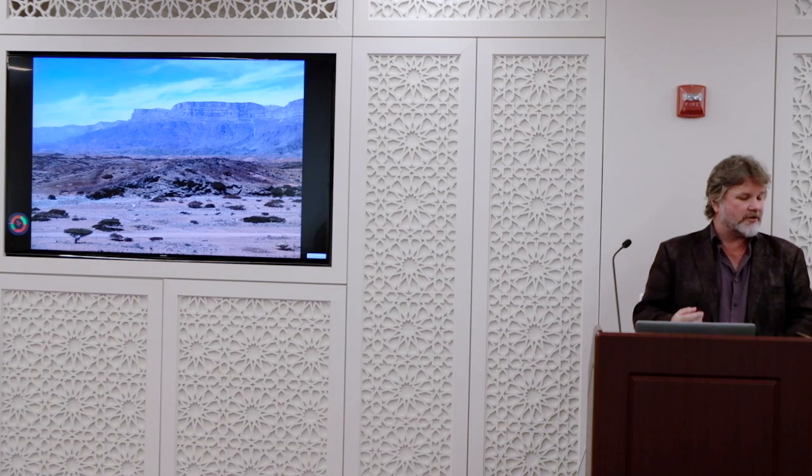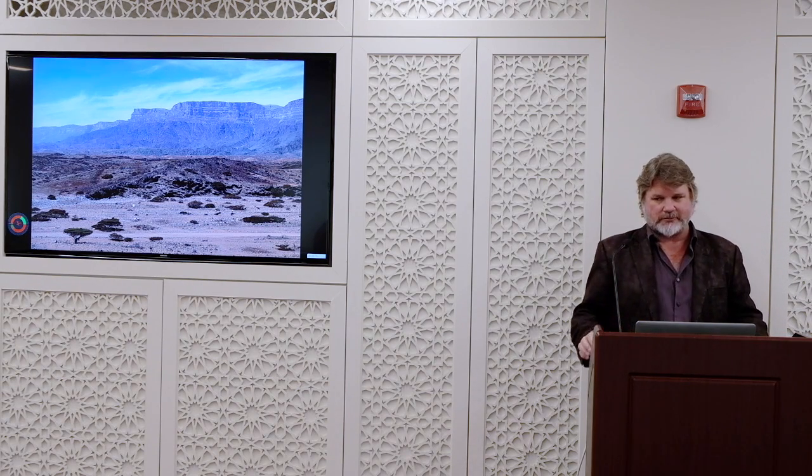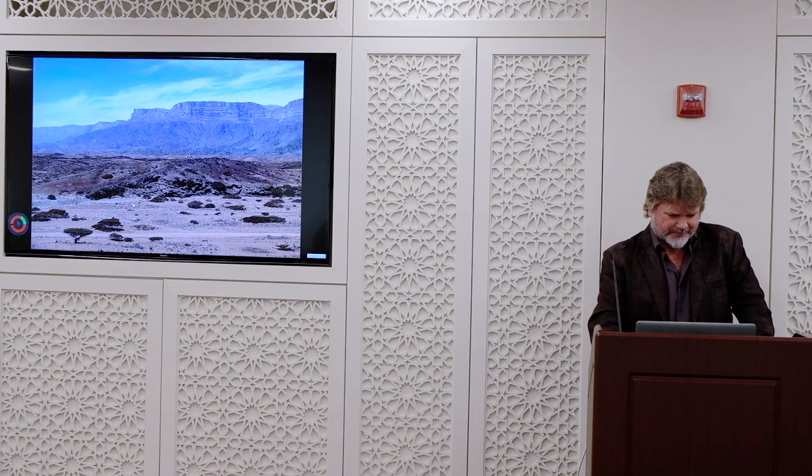And this is what it looks like after the clouds clear when you're down on the coast, looking back up at it. So what you're seeing here is this uplifted rift flank that used to be part of Africa. And that's about 1,200 meters relief on that big cliff face there.